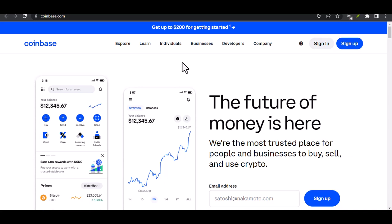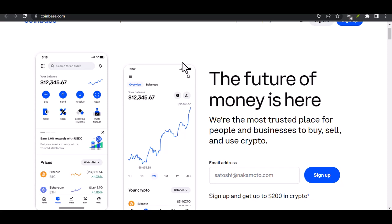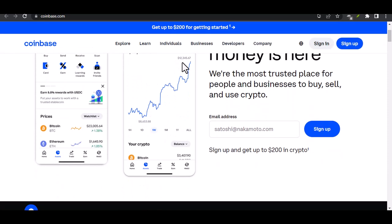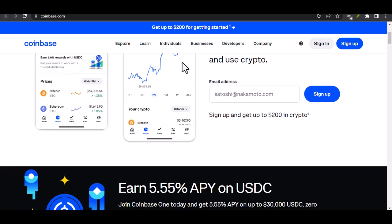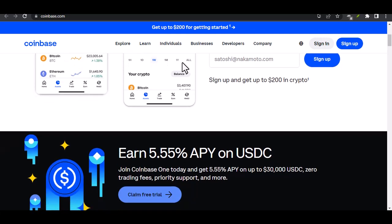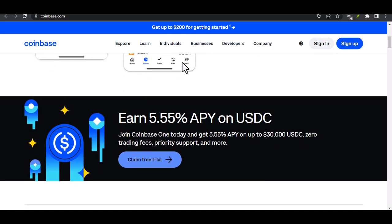So you've gotten the NFT bug. Ever since those pixelated punks started fetching millions, the world of NFTs has exploded. Digital art, music snippets, even tweets, anything can be turned into a unique, verifiable token. But with this exciting new frontier comes a crucial question: where do you store your precious digital treasures?